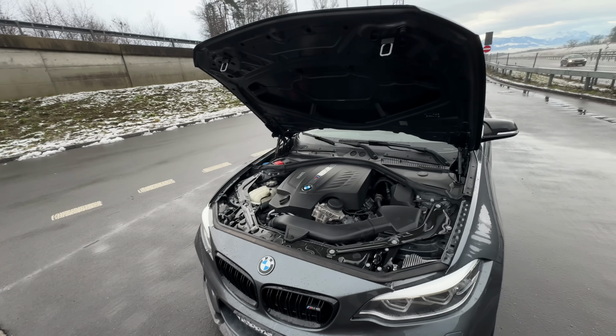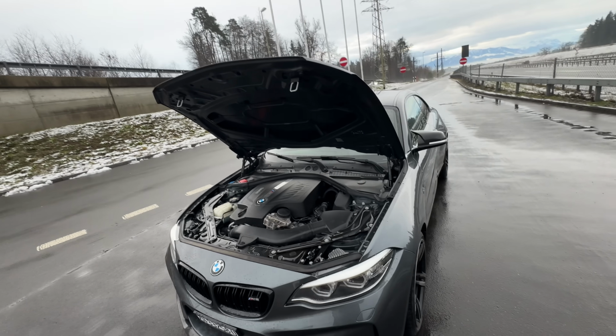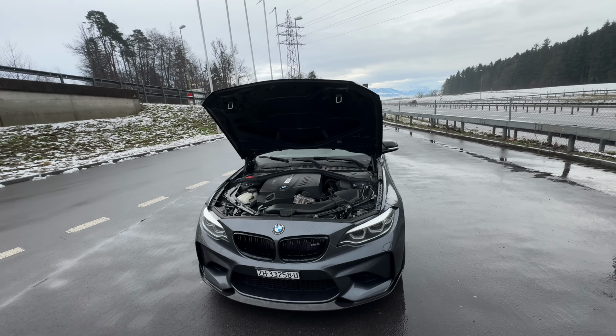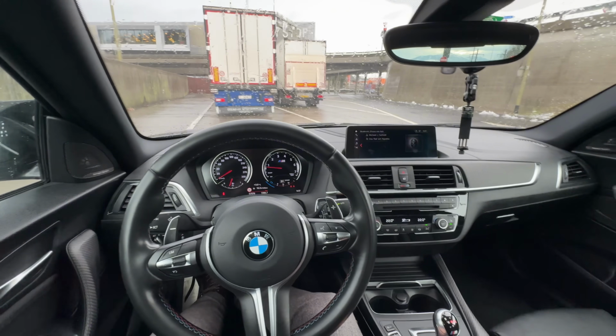There's 370 horsepower, 500 newton meters of torque with overboost, accelerating this thing from 0 to 100 in 4.3 seconds. And it should use 7.6 liters as BMW claims. All right, let's go and fill the car up.